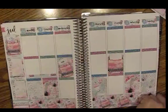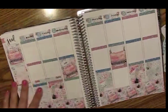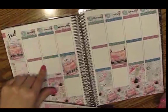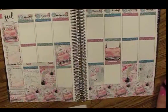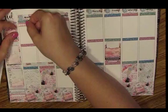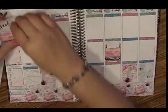Okay, and I still want to track my water consumption. Now the question is, do I want to do that while I'm on vacation? Is it realistic to think that I'm going to log my water consumption on vacation? Yes, it is. I'm going to make it happen. Okay, so we're going to start. Let's put the water up at the top just so that it's on our mind first thing in the morning.